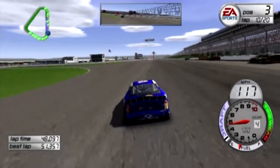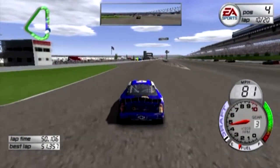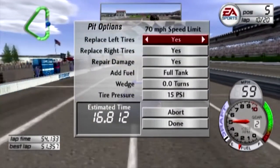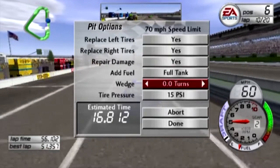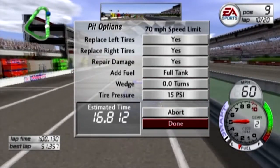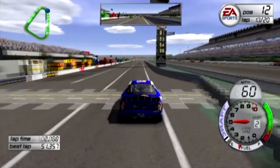We're going to go ahead and bring it down pit road. But I believe that's going to be our next upgrade, as engine power should be finished after this one. No adjustments. We're going to go ahead and take it as it is and hope for a nice, clean pit stop.